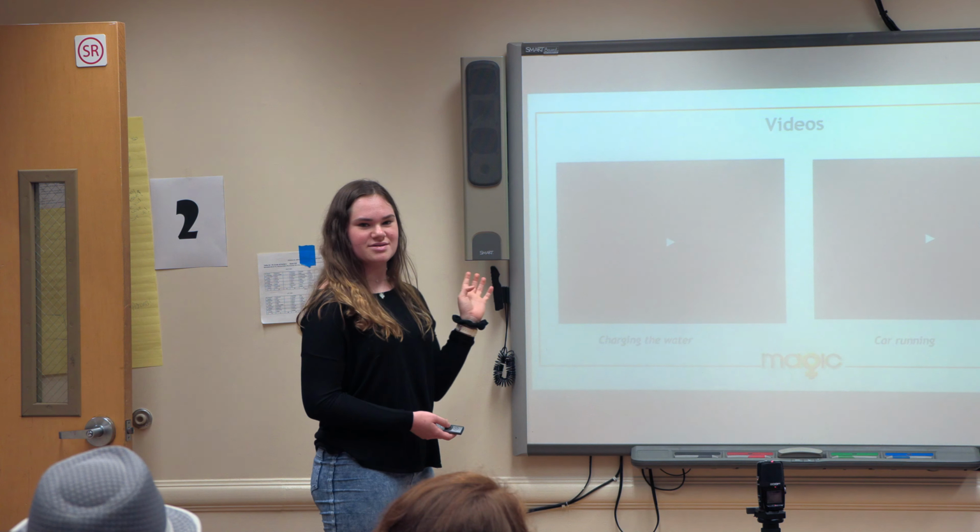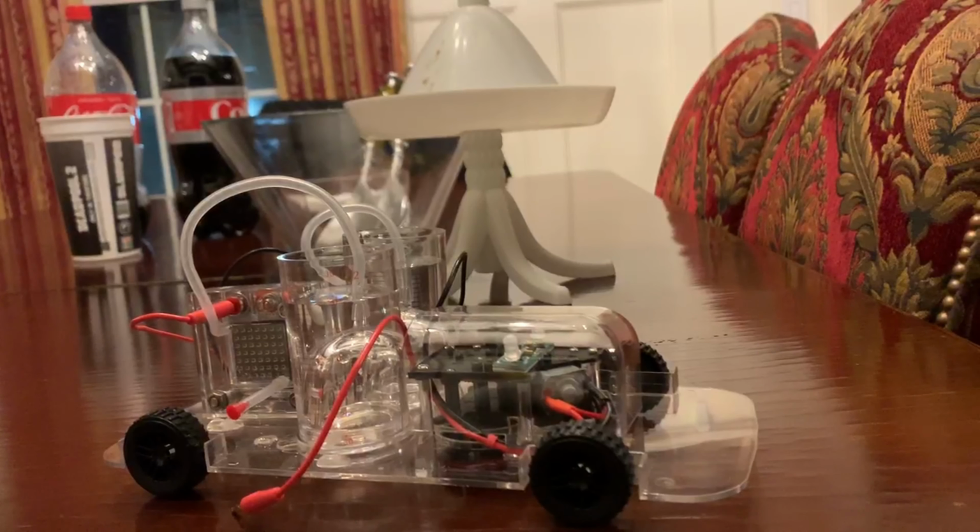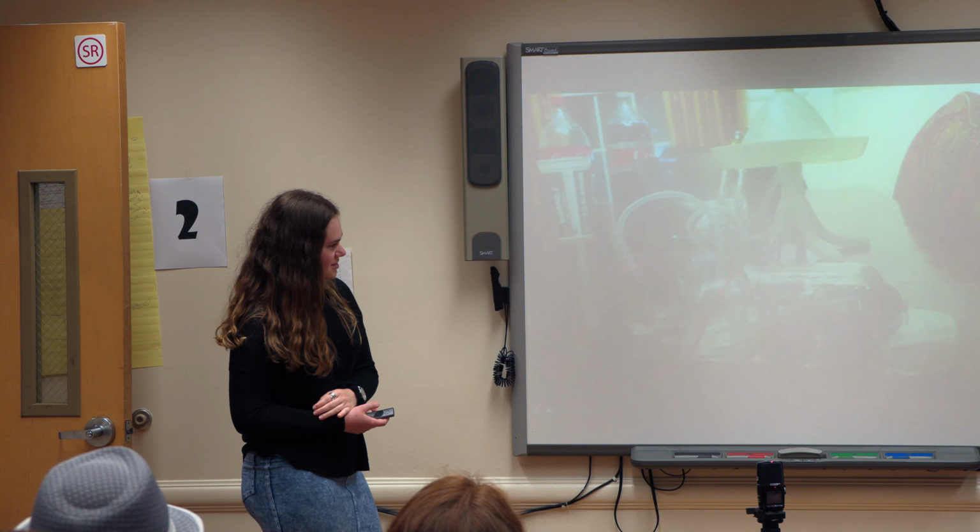And then there are videos. This is charging the water. I don't know if you can see, but there are bubbles coming in the water. It's really short. And then the next one is the car actually running.